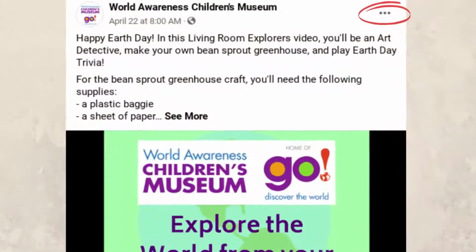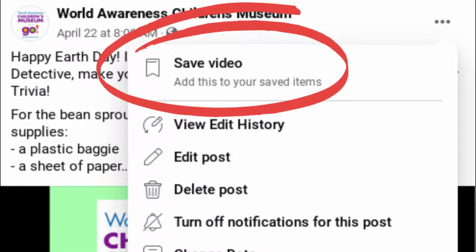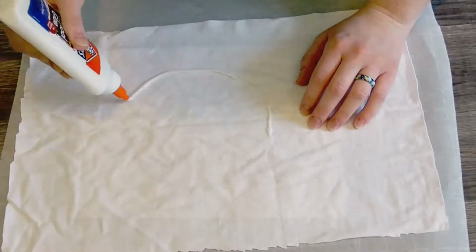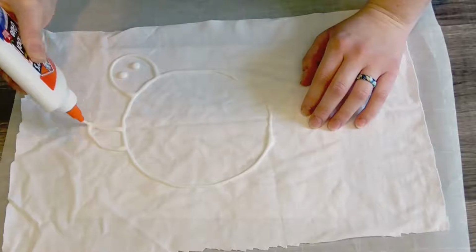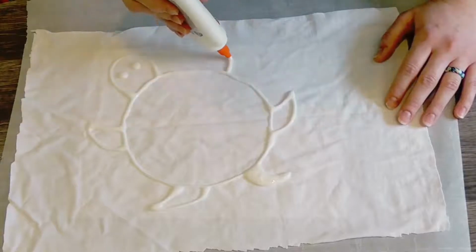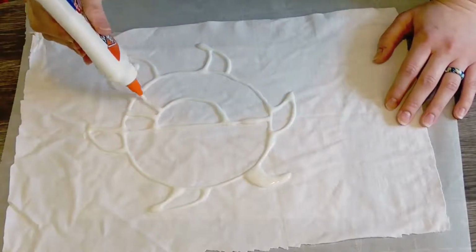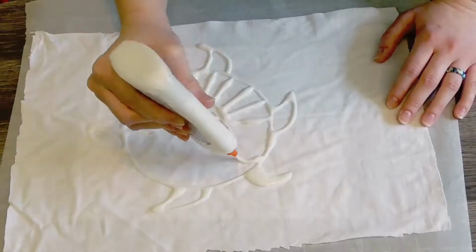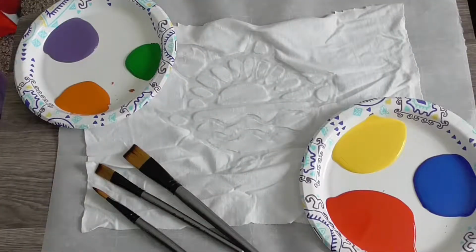This craft requires a lot of wait time in between steps, so save this video and come back to it if you need to. First, lay out a large sheet of parchment paper to keep your table clean when you glue and paint. Put your fabric on top of the parchment paper and begin drawing a design with your glue. You can use a printed design or draw freehand. It's best to use thick lines with the glue. After you're all done designing, leave the glue to dry for at least a few hours. I left mine to dry overnight.